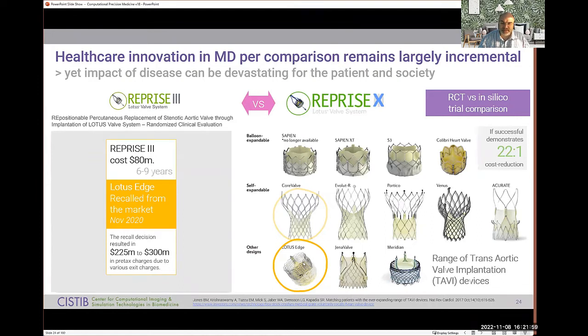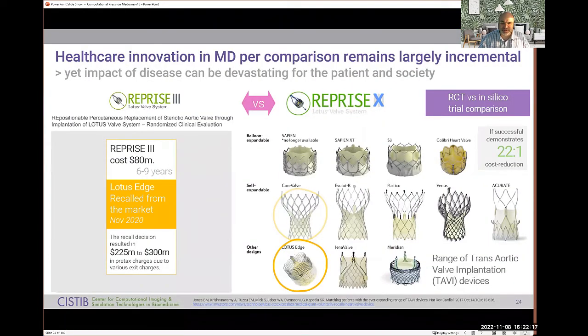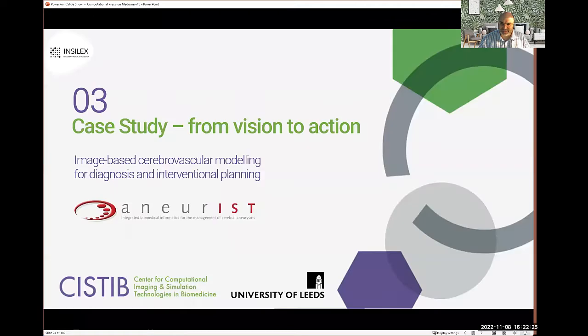Okay, so this is just one device, Lotus Edge. This is just a bigger sample of all the devices available in the market. So imagine for each of these devices, you need to run a trial like this, and you have potentially the risk of failing. This is massive in terms of the cost, okay? So that's the problem that we are trying to solve, is not failing at that later stage, because it's very expensive, very risky, and very inefficient for the healthcare system.